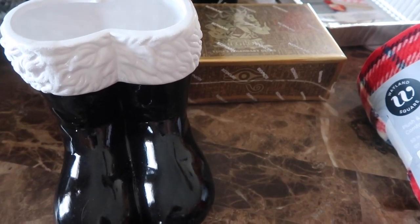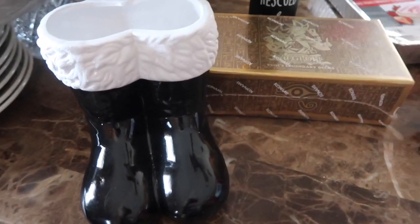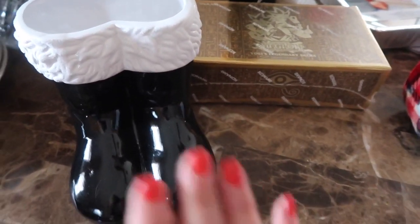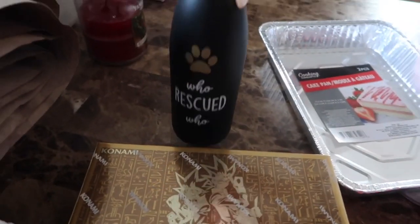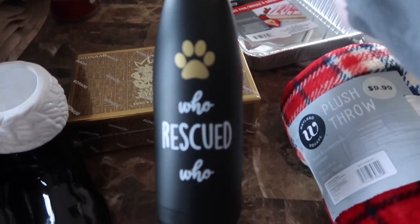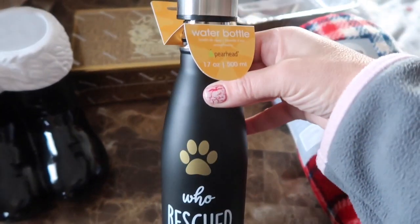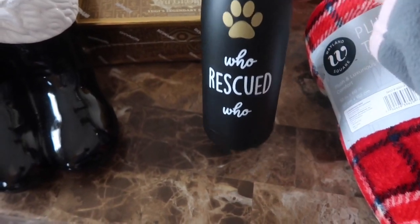You can always sell the other pair, or I could find two different places to put it, and I'm sure it would be fine. So I caved. This is a Christmas gift. This is a Christmas gift. This is such a beautiful bottle, and I got that at PetSmart.